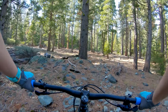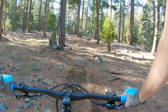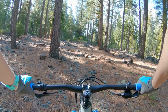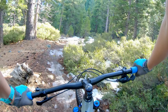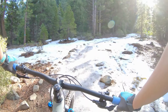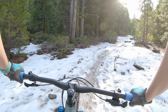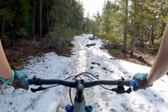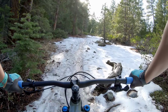One thing I'm not used to is the dropper post lever is different than my old bike. So one thing that I've noticed about this bike is that it does way better on these snowy, icy spots than my old bike did.